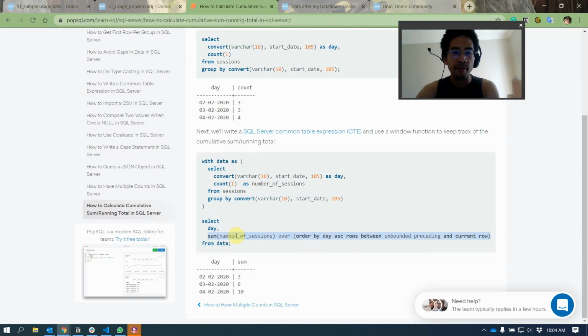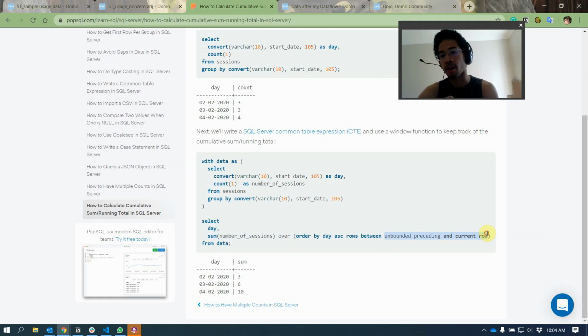And in this window function, you're saying, I want to take the sum of this column over a window. And what is that window? Well, the window is all of the rows preceding the current row and ending at the current row. That's the window. All of the rows that came before the time I'm at. Now, how do I know what time I'm at? Well, I order or sort by the day.